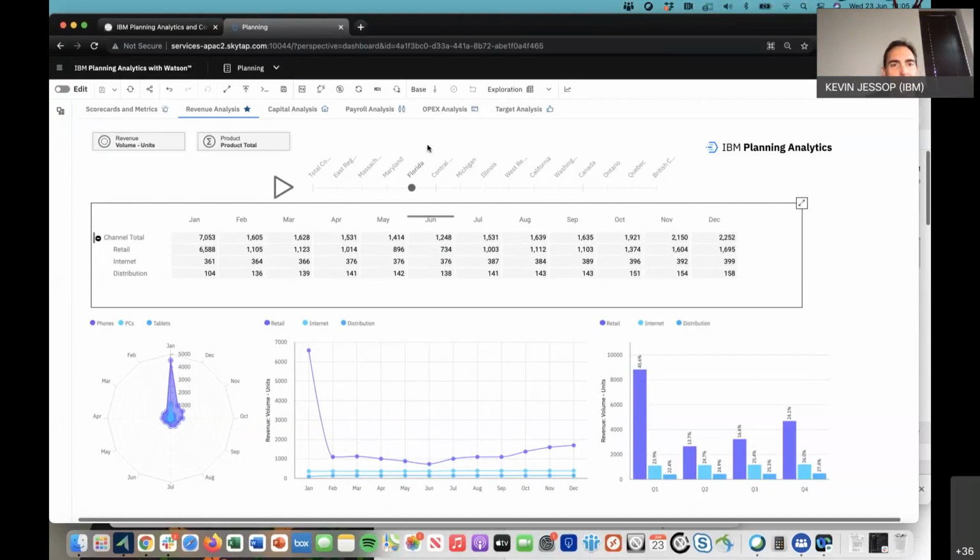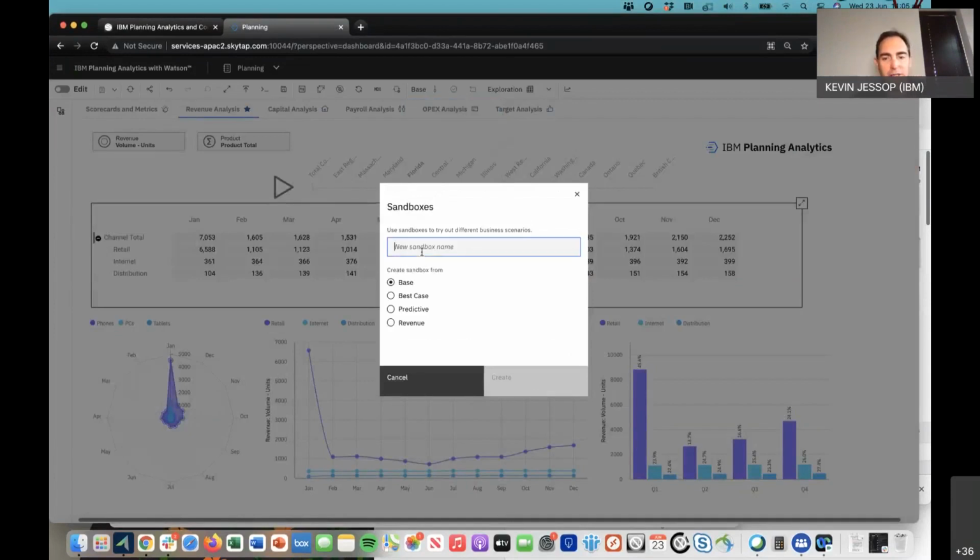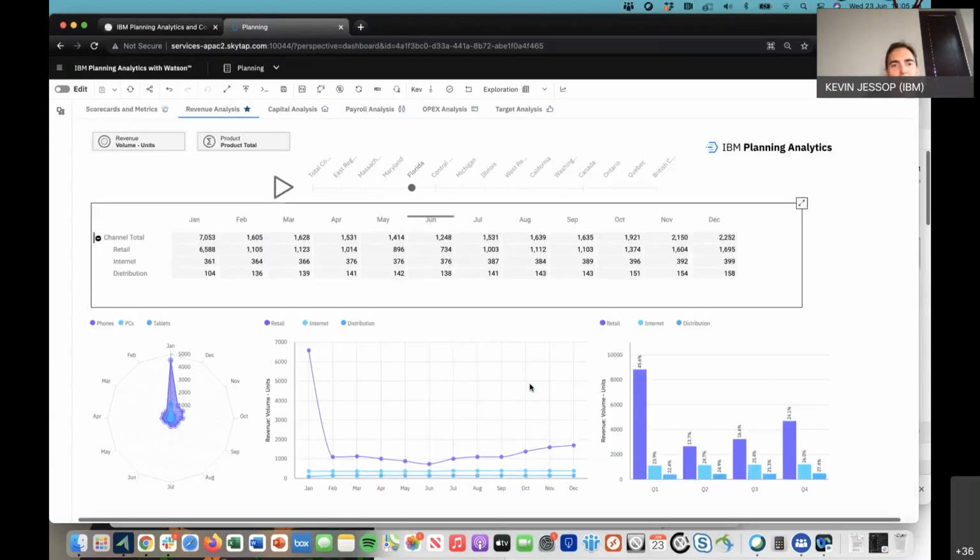To create a sandbox, you just come to the top here, click on this little spade icon, and then you can go in here and create a sandbox. I'm going to call it Kev and go and create. So now I'm in my own little scenario called Kev, and I can make some updates.